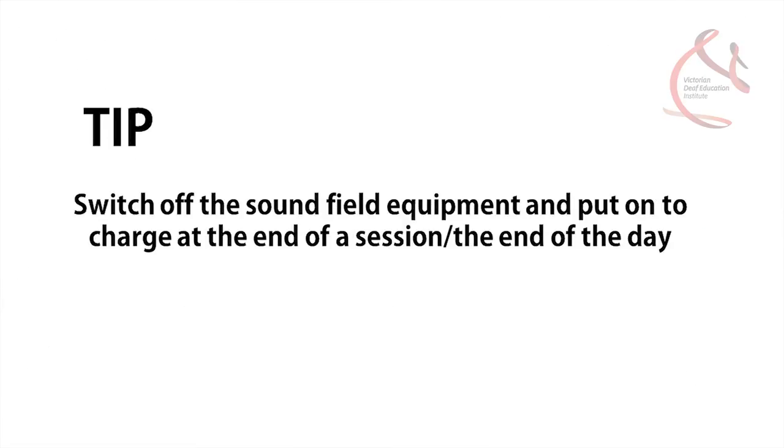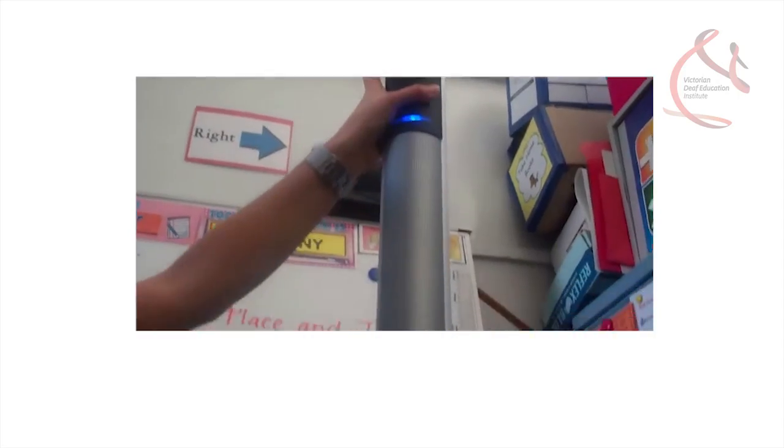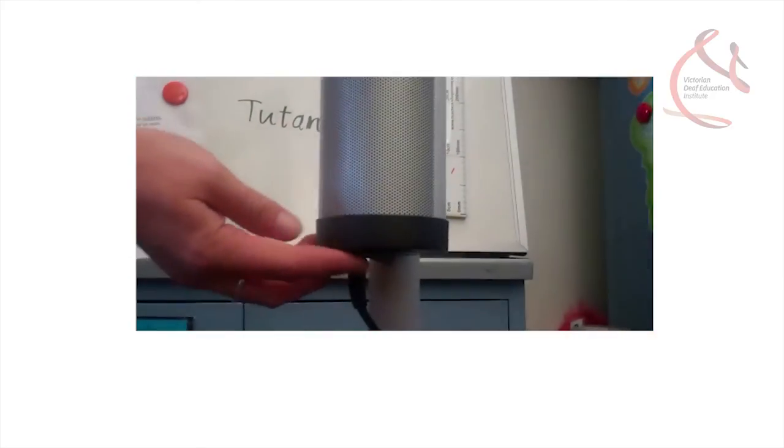Ensure that the sound field equipment is switched off and put on to charge at the end of a session or at the end of the day. If you work in a shared learning space, it is important to turn off all sound field devices and make sure they are left charging so that the next class can have equipment that works. Some systems have external speakers that can be turned off at the end of the day or after the last session. Whoever uses it first the next day needs to turn it back on. Your school may want to set up a routine for everyone to follow.